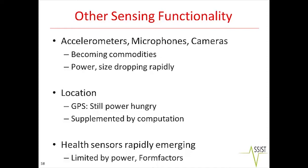Accelerometers, microphones, cameras, they're becoming commodities. Power, size, price is all dropping. They're going to be used in more innovative ways. Like, how are people using microphones for health? Since they're becoming a commodity, there's lots of opportunity. Same thing with cameras. There's all types of apps on your cell phone now where your camera is being used as a sensor, where the guys who designed the camera as an imaging sensor never imagined. So you can measure your pulse rate and all kinds of neat things.